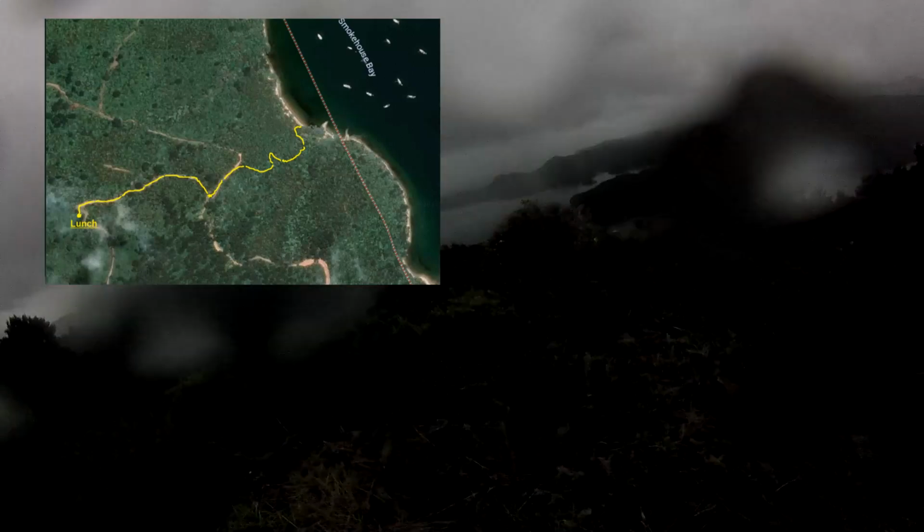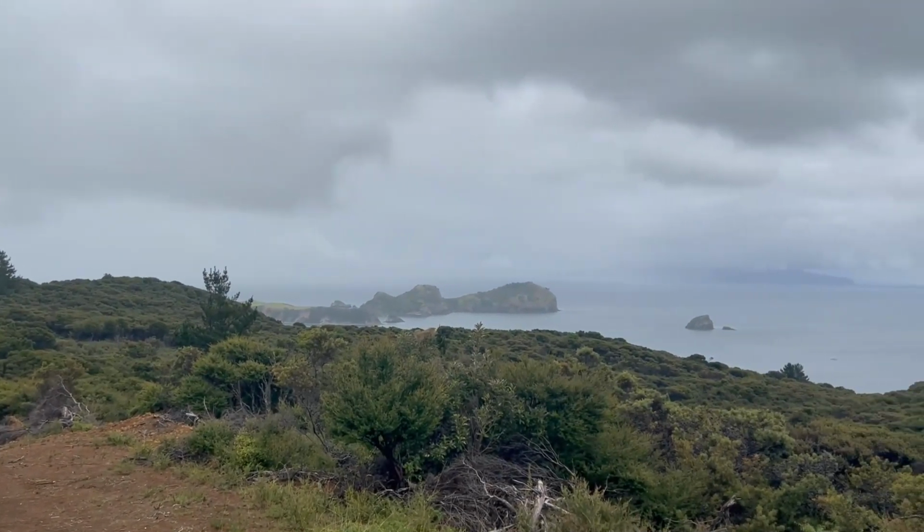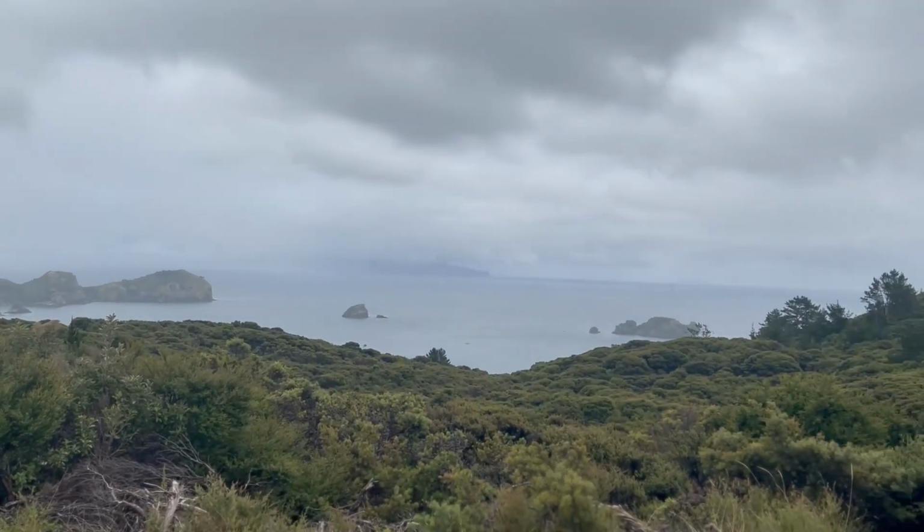As we arrived at the lookout, it began to spit with light rain once more. It makes it lunchtime, doesn't it? Even with the low cloud, fog and the light rain, there was something tranquil about the view.